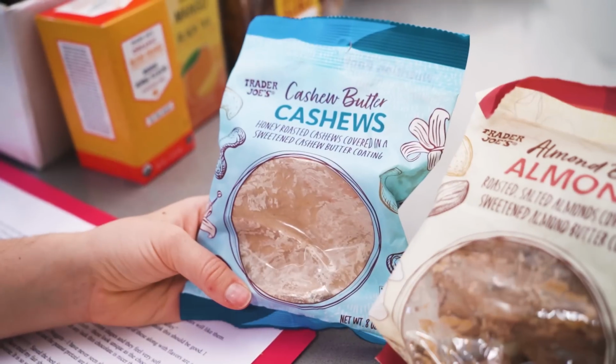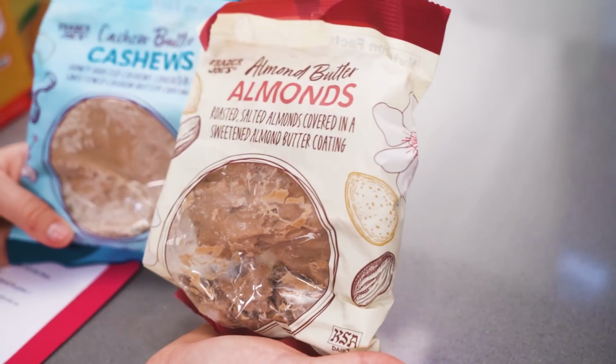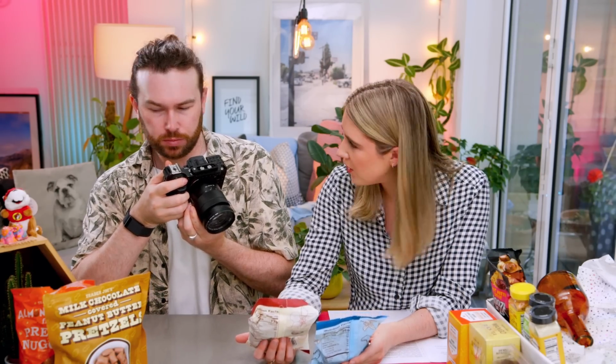We've got cashew butter cashews and almond butter almonds. What? Honey roasted cashews covered in a sweetened cashew butter coating and roasted salted almonds covered in a sweetened almond butter coating. No wonder it's melted because it's only really like a buttery. Yeah. Cashews covered in cashew butter.